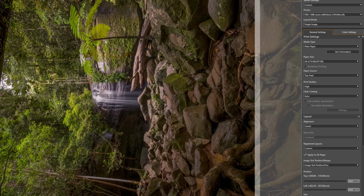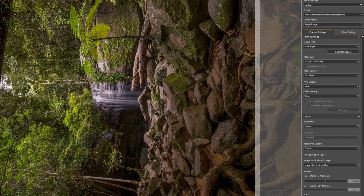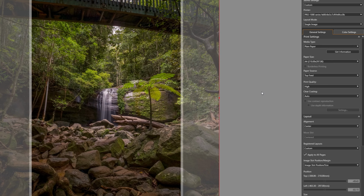So I finally made a decision. I've selected this waterfall one. Just rotate that the other way so that you can actually see it a little bit better. This is currently defaulting to the plain paper on A4. I'm going to change that to the custom paper that I've loaded.